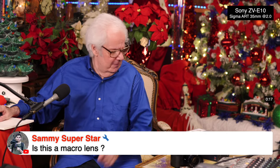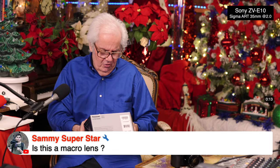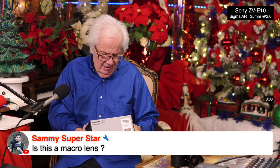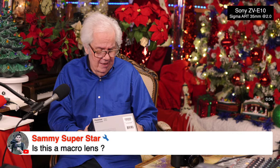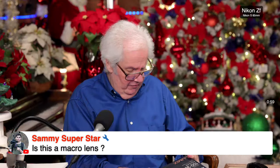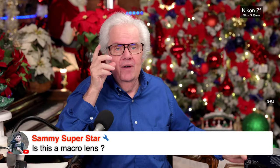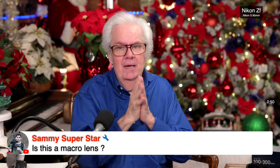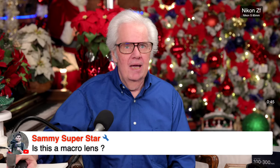Is it a macro lens? This one? Let me see. I didn't even look to see. It's a 100 to 300 F4 to 5.6. It's a power OIS. It doesn't say anything about it being macro, Sammy. So, no, I love macro lenses. So the lens that's on here right now is an 85 millimeter 1.8. Randy might know if that lens is a macro lens or not. But it looks kind of nice.